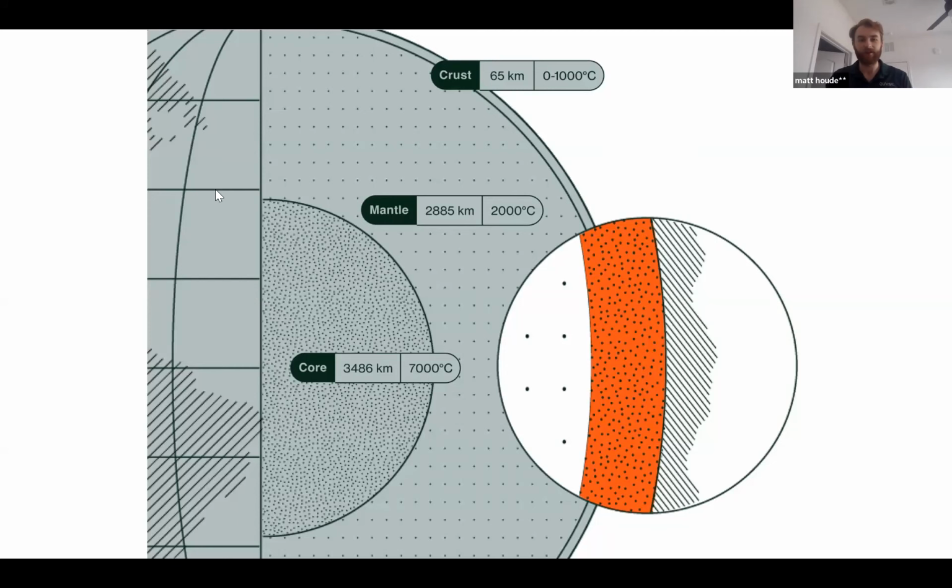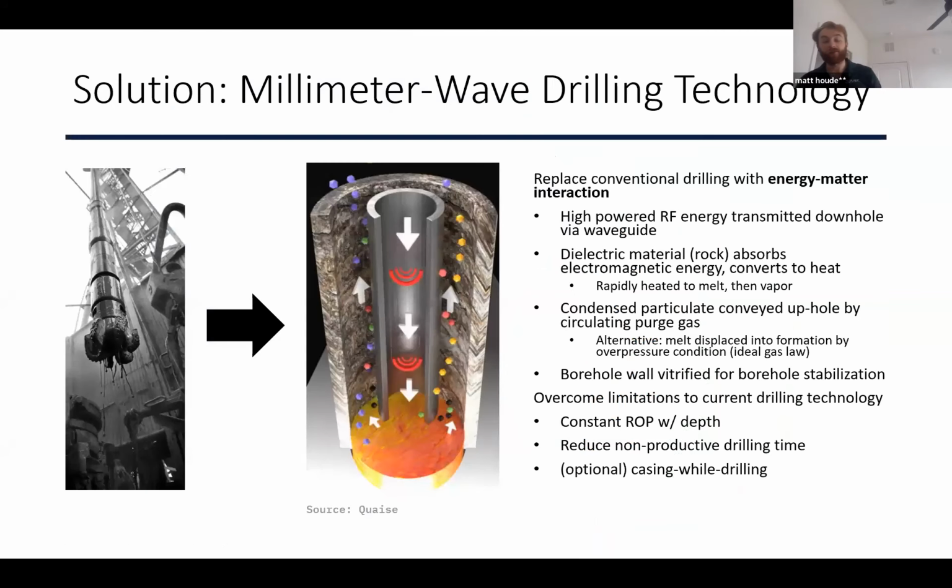The solution I would like to talk about is a technology that was conceived at the MIT Plasma Science Fusion Center about 13 years ago by scientists Paul Woskov and Daniel Cohn, and that is millimeter wave drilling technology. In essence, what this proposes is to replace all functions of a downhole drilling operation: rock reduction, reducing rock to a particle size that can be removed from the borehole, material removal, and also stabilizing the borehole while you are destroying that rock and removing it out of the hole so you can continue drilling, and managing things like temperature and pressure.